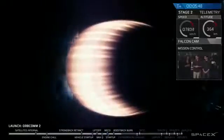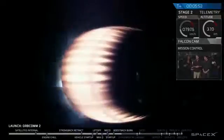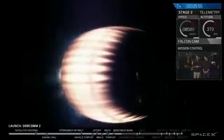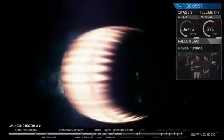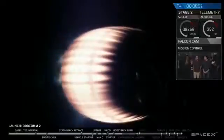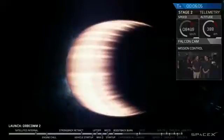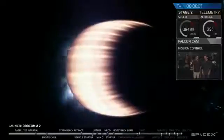That boost back burn is really important because it reorients us back down to the launch site, back down to landing zone 1. Normally after the second stage separates from the first stage, that first stage will continue on a sort of ballistic trajectory and crash into the ocean, but we are coming back to land.